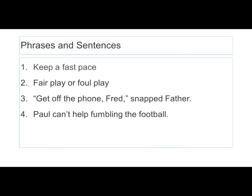Number 2, fair play or foul play? Fair play or foul play? Number 3, get off the phone, Fred, snapped father. Get off the phone, Fred, snapped father.